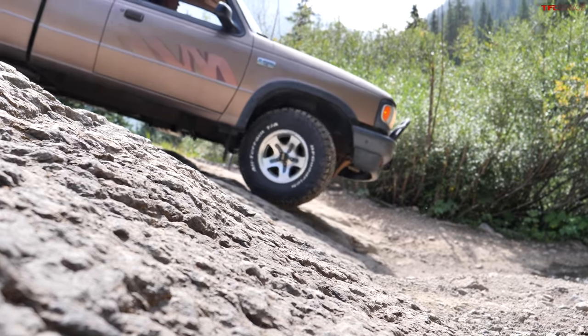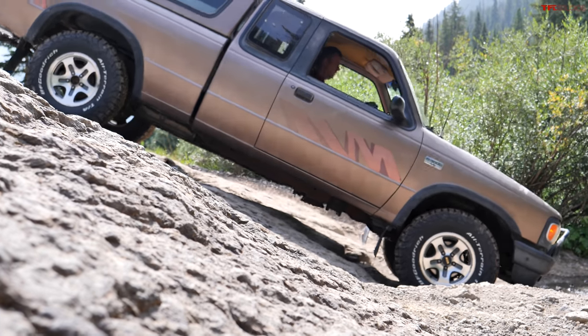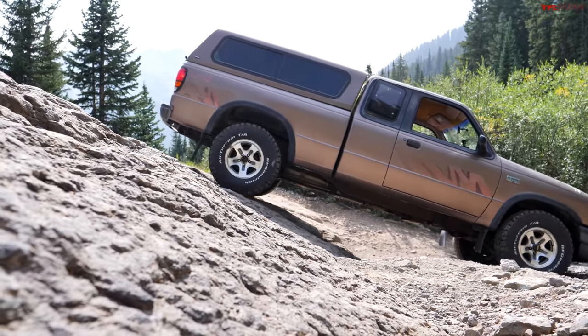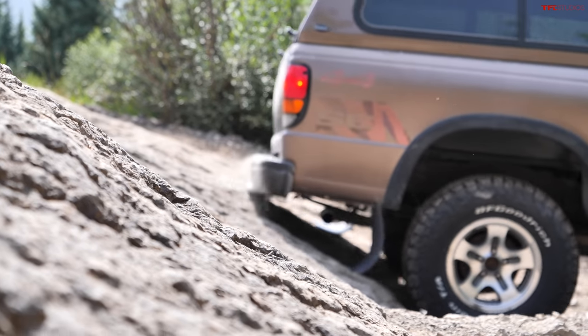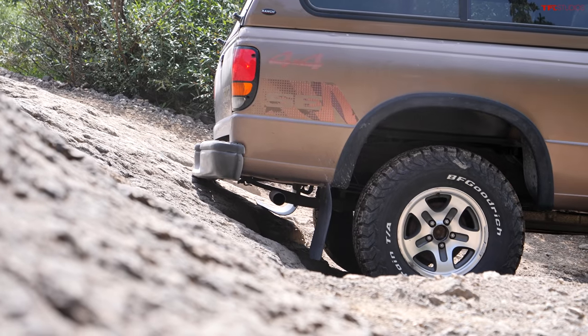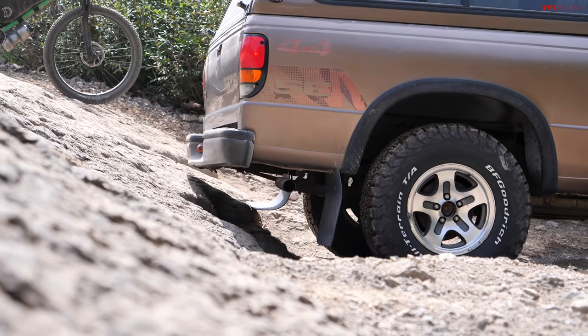This is a little test of departure angle. This first little drop in on the trail. So let's see which one of you guys has the departure angle and which of these three vehicles doesn't. So Andre, you go first. Also a good test of approach angle. He put that bumper on himself. He was so proud of it and he painted it and everything. Poor guy. All right, Nathan, your turn. Let's see if you've got the approach or departure angle to do this pass. Here we go.